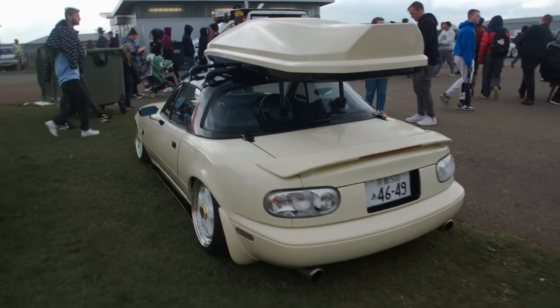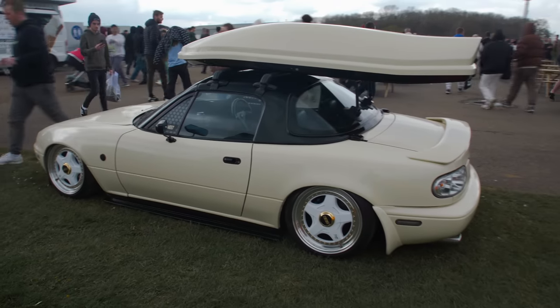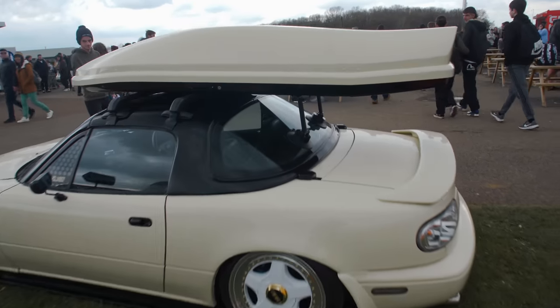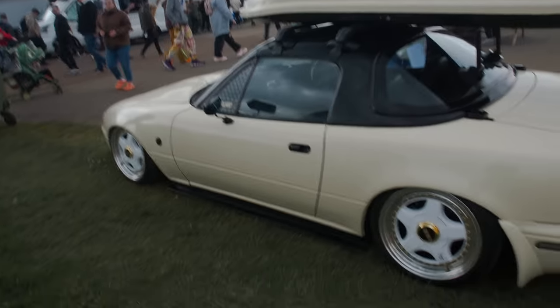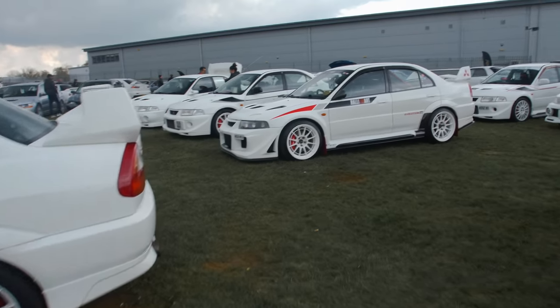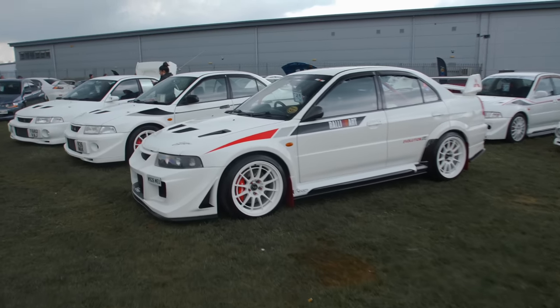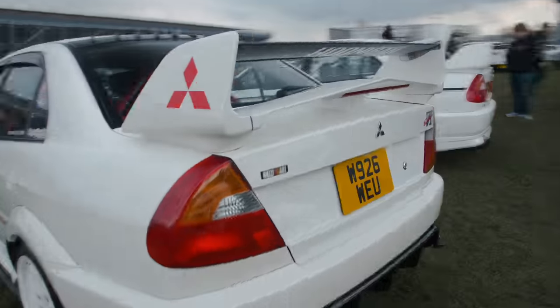So I actually saw this at Cafe and Machine last weekend, and look how cool this is with the roof box. Love the suction cup mount things. All on air ride and everything, just a cool setup. It means you can go wherever you want with your small little convertible. This Veris kitted Evo I saw last year, one of my favorite cars of last year. Yeah, this thing is so cool though, with all the Veris parts all over it.